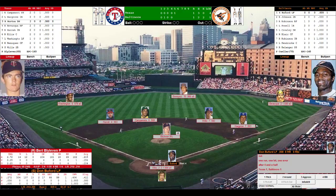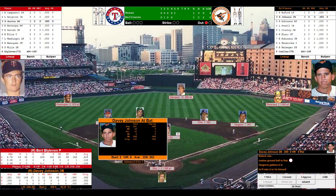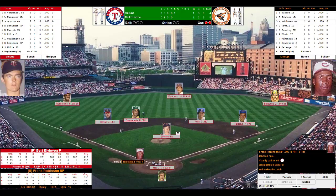The windup and the pitch to Buford. And that's grounded to Hargrove. He takes it to the bag himself. Out number 1, Davy Johnson. Orioles second baseman 0 for 2 today. Ellis goes through the signs. Blyleven toes the rubber. He sets and delivers. And that ball goes out to Claudell Washington in left. He makes the catch. 2 up, 2 down.